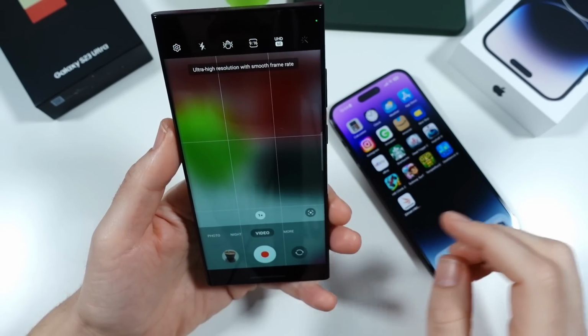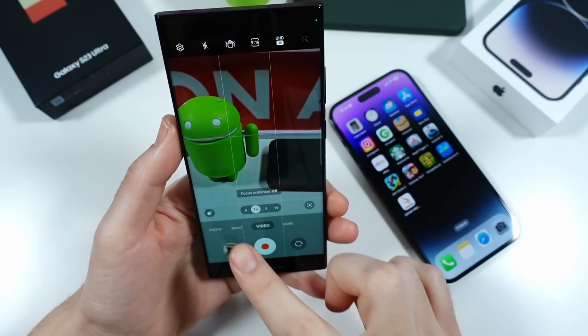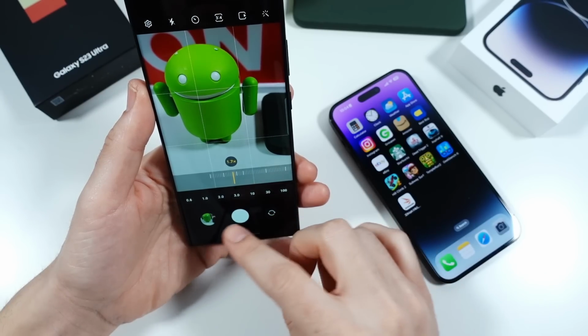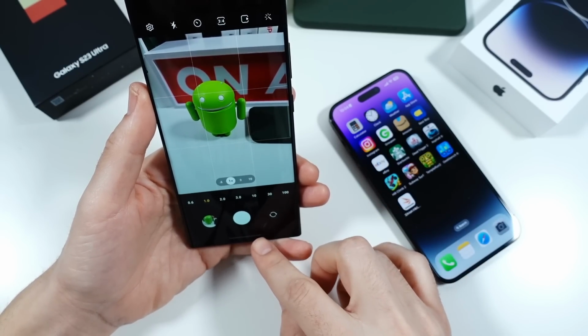So I would say feature for feature, you just have more features on the Samsung phone. Now, results, I'm going to show you them in a minute, but I can tell you they're super vibrant, super clear. Focusing is amazing on this phone. It's darn near a perfect camera for a smartphone on this Samsung phone, and it's super versatile.